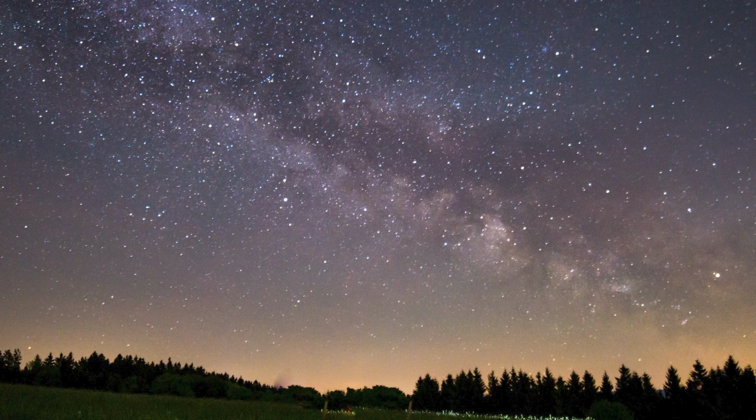Those puffs are the countless stars of the Milky Way, which continue upward until they arch overhead and clear across the summer sky. And if you're unlucky enough to live where light pollution is rampant, which unfortunately is most of us, you can't see the Milky Way at all.